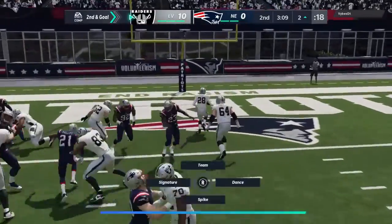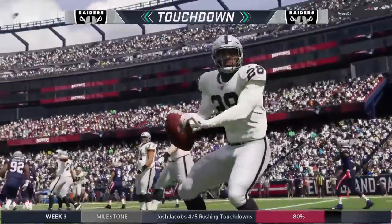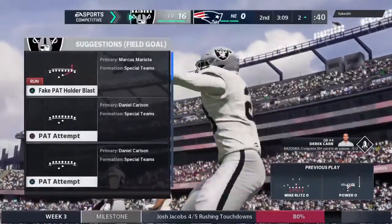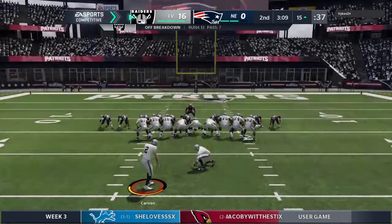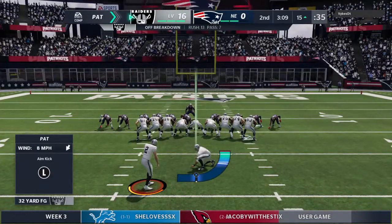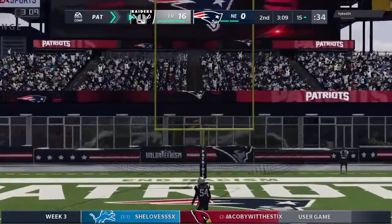One more time with Jacobs. And he is in. Touchdown, Raiders. Josh Jacobs, his 4th touchdown on the year. And the Raiders able to extend that advantage. A strong, determined run there, Charles, to get in for 6 points.